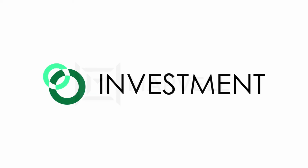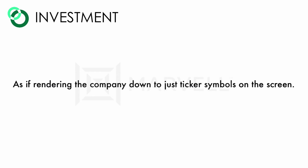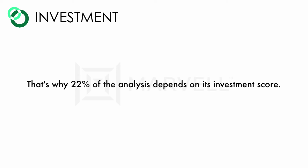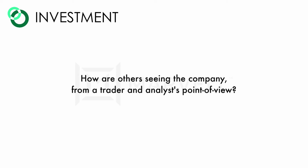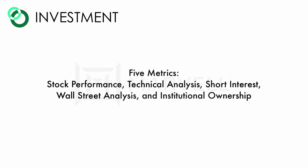Next, let's look at the investment. This factor looks at the company solely as an investment, as if rendering the company down to just ticker symbols on the screen. That's why 22% of the analysis depends on its investment score. How are others seeing the company from a trader and analyst point of view? What are the numbers telling us when it comes to this? There are 5 metrics that I use to measure the investment, and we'll dive into them right now.